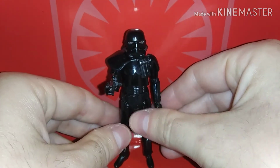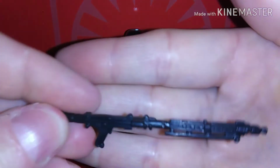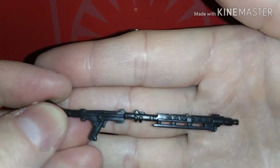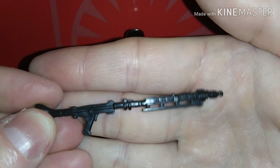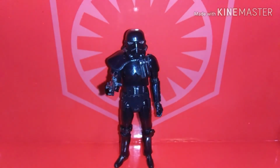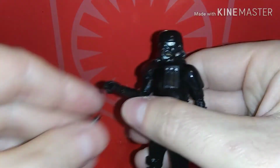So the other accessory that is included is the DOT-19 heavy repeating blaster. And you can see it here. It's molded all in black, and I'll probably wind up weathering it. I usually weather all of the blasters and accessories on the figures themselves.